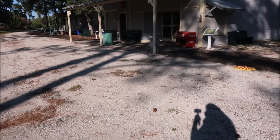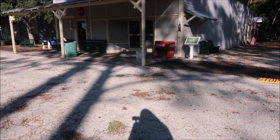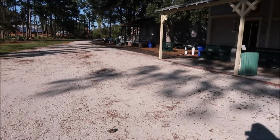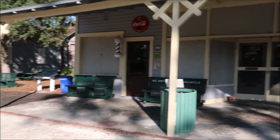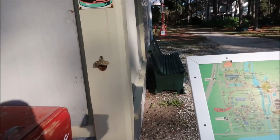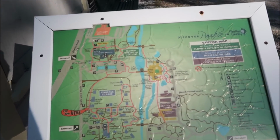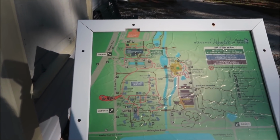At least if I get all the pictures now, when I come back, I won't have to get as many pictures. Oh, there's a whole bunch. Let's see what this says. Look at the Coke thing. Let's see what this says right here. It tells you what all's in the park and all the houses. I have to zoom in.